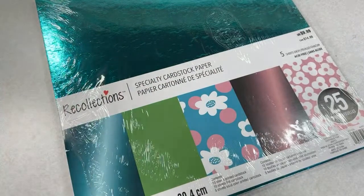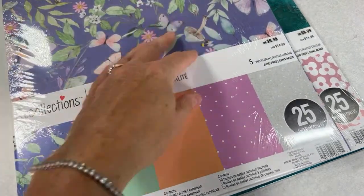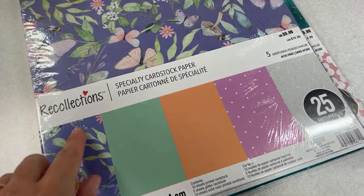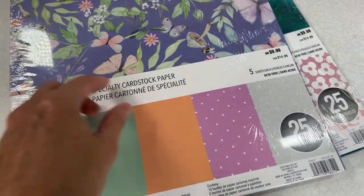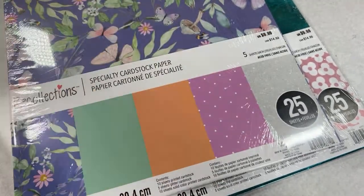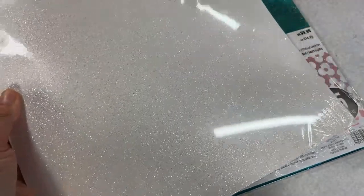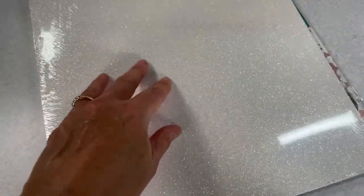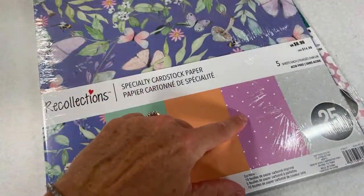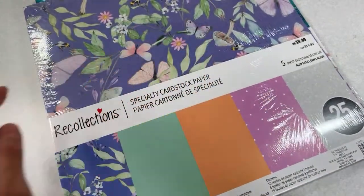I have this one available for $10. I also have this one available for $10 with the beautiful butterflies and the flowers. This one is also the specialty cardstock paper. Selling these for $10, and the going rate is $9.99 at Michael's. They're super pretty. We have this really pretty glittery silver white page on the back that I'm able to see. We have polka dots, orange, green, the butterflies. I love this one. This one is so pretty.